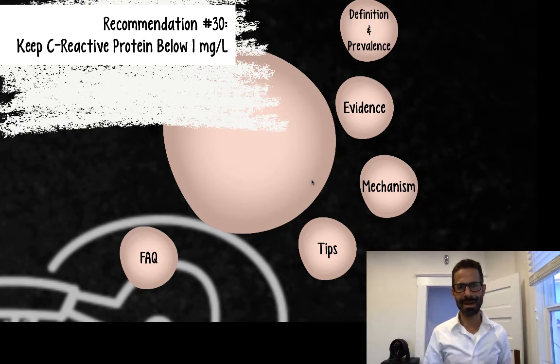Let's take a look at the mechanism whereby we develop elevated CRP or inflammation, and the mechanism whereby an elevated CRP or chronic inflammation leads to short lifespan and other problems with health.